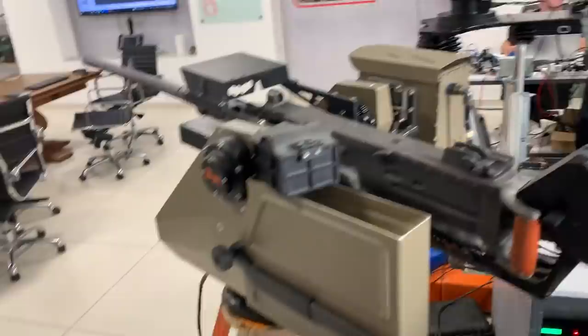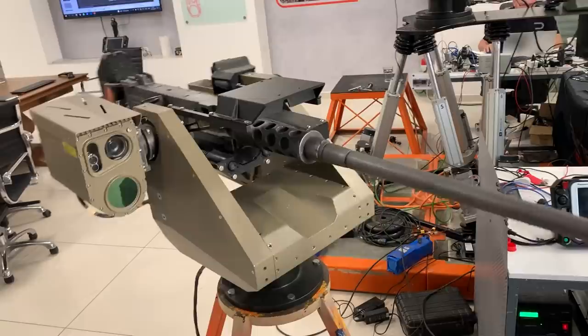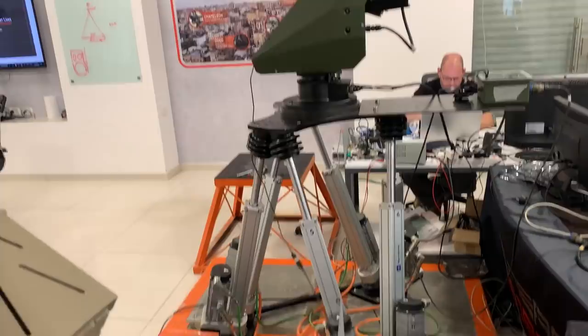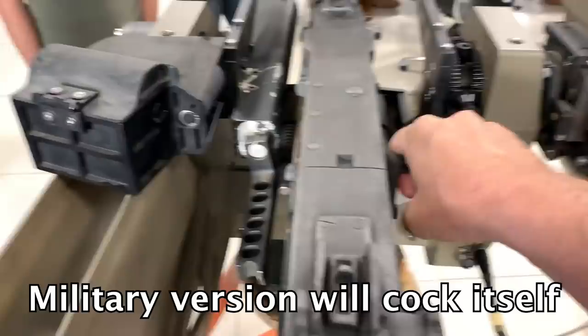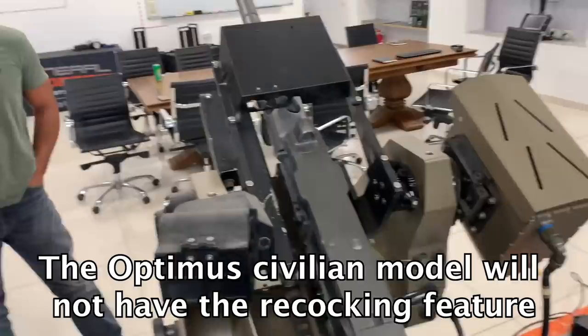Okay, so there's the one that's working on the gyro. Oh, this is great. It'll do a full 360, it doesn't matter. And that's the gyro stabilization you're testing over there. If the gun jams, it actually has the recock right here, so it will send it back and recock it. In the other version, the one we're talking about carrying for Atlas, it doesn't. You would manually have to get outside and recock it and expose yourself.